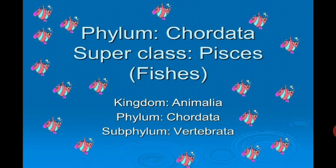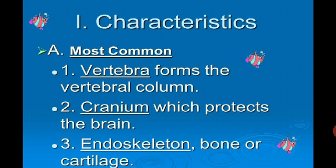So first of all we will see their general characters one by one. They are the most common vertebrates living on the earth, and they form the vertebral column, the cranium, which protects the brain. They have the endoskeleton made up of either bone or cartilage.